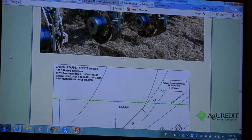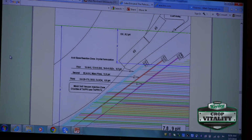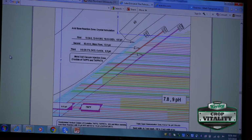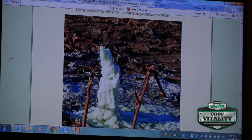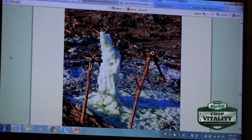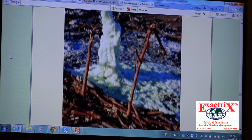This is the formulator part of it, where we bring all the nutrients together, crystallize them, and combine them. And in this particular case, where you have such a keen level of uniformity and ideal chemistry, that we can reduce the rate. So the standard rate and variable rate site-specific for nitrogen is about 0.6 of a pound of N per bushel produced. This is the product that's built.